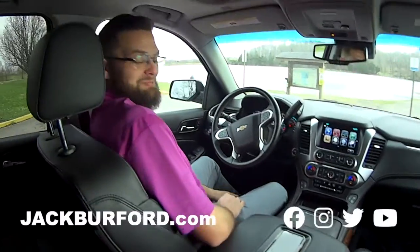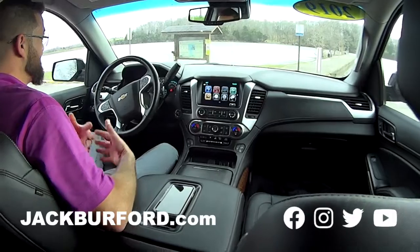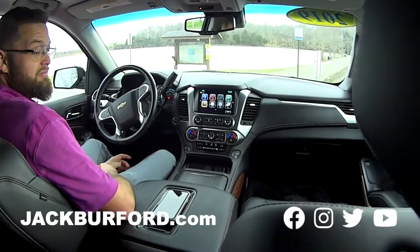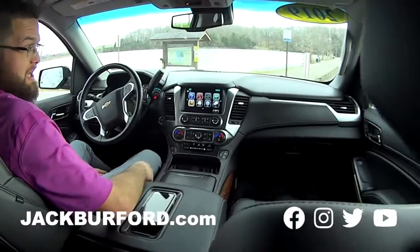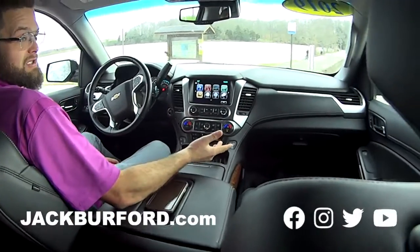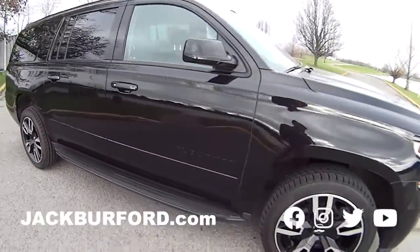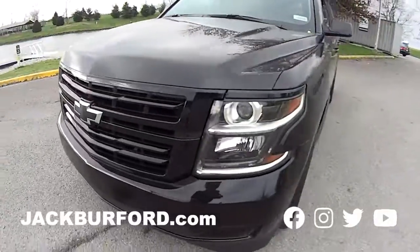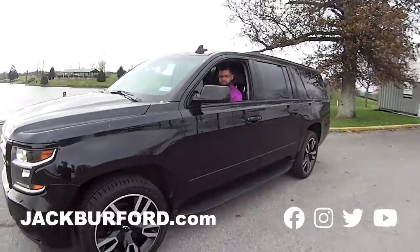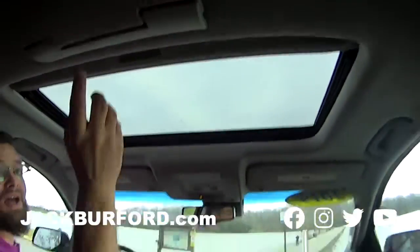Tell us about this, Stevie. Hey, guys, it's a 2019 RST, fully loaded Suburban. It's got everything and anything you could want in a vehicle. And RST is Rally Sport, correct? Rally Sport, okay. Everything else would be RS, but this is a truck, so get that RST in there. Right. This thing is awesome. It drives amazing. I mean, it drives like a car, and it's the size of a bus. It's awesome. Nice. So you've got sunroofs.